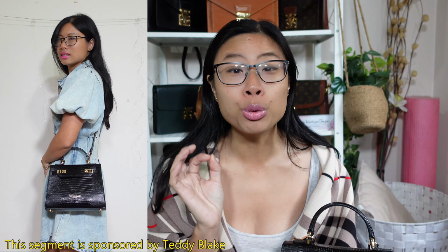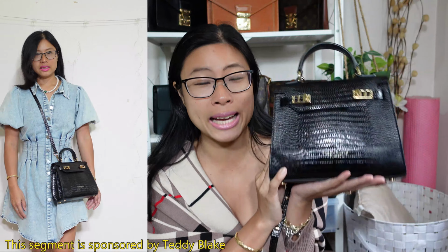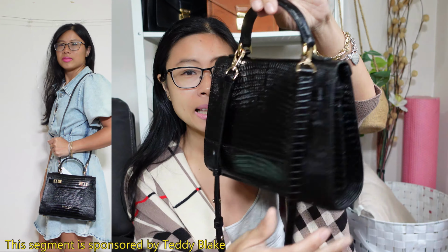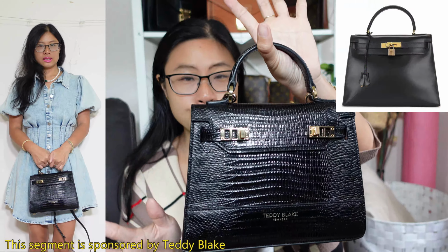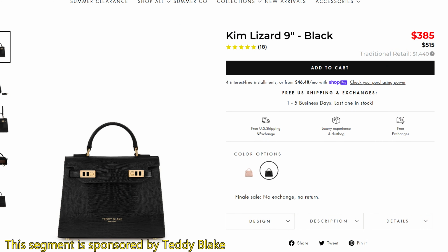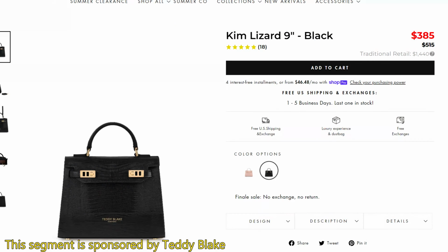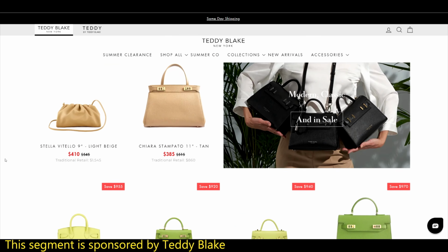Now, for those of you who really want to bring down the price point but still get that luxe feel, let me introduce you to teddyblake. This is my teddyblake Kim Lizard bag in the 9-inch size, and I love this bag as my alternative for the Hermes Kelly. This bag is currently on sale in their June summer sale. It was $515 on the website at the time that they gifted me the bag, and now it's $385. The sale is on right now, from the 7th of June to the 23rd of June. Amazing prices, up to 70% off.